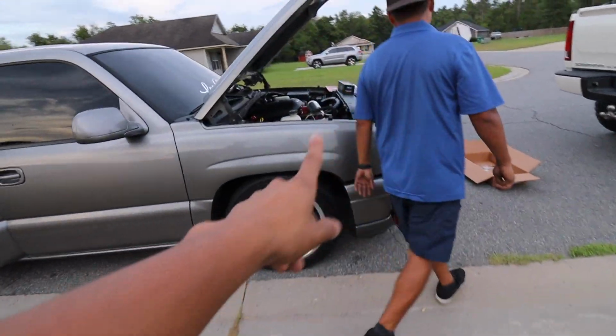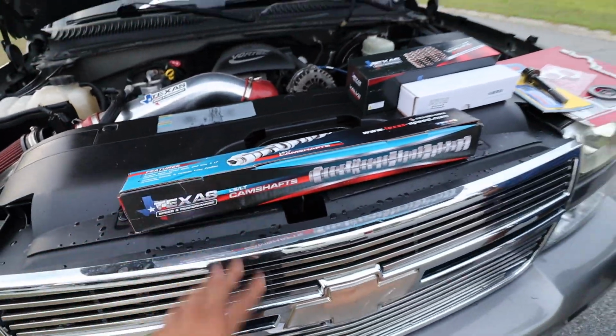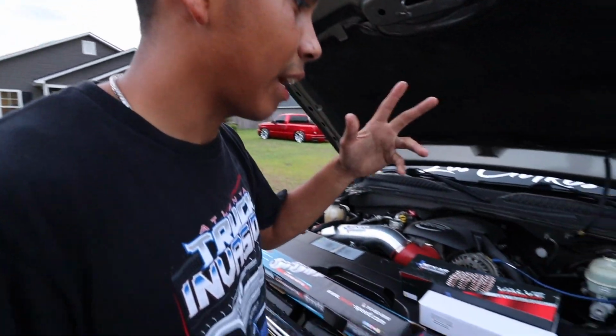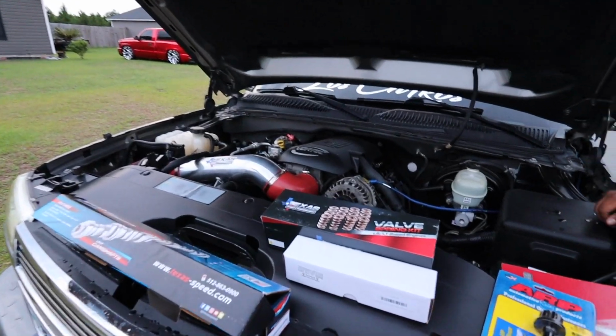But look at this, guys. Hey, popcorn machine. Look at this. Woo-wee. This is what's new for the crew cab. We got a lot coming for this. So yeah, guys, as y'all see, crew cab's coming along. I'm gonna give you guys all the specs on it right now. As y'all see, the crew cab, obviously.